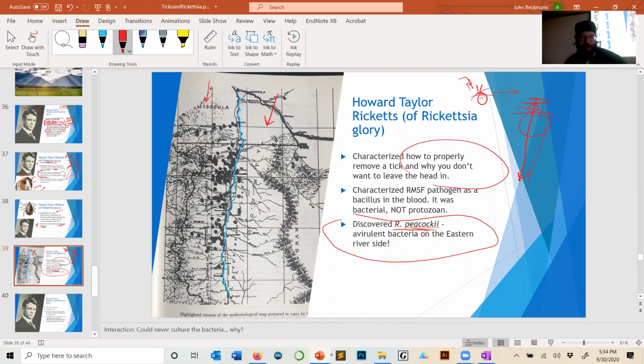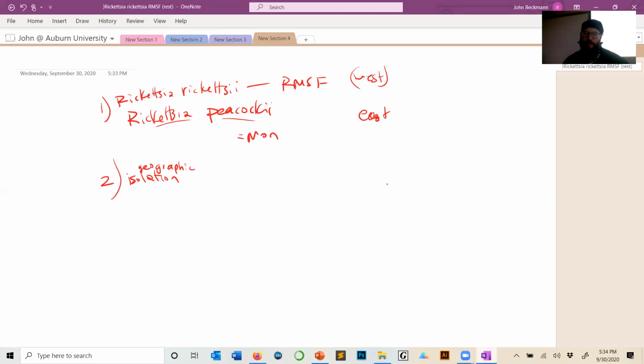And probably the isolation caused by that river is the cause of the divergent evolution. Because if you look at the tree, they have a common ancestor. Here's peacockii, here's rickettsii. So probably it was a split that caused them to differentiate. And if I'm recalling correctly, the paper that sequences their genomes and looks at what's different shows that Rickettsia peacockii has a bunch of pseudogenes.